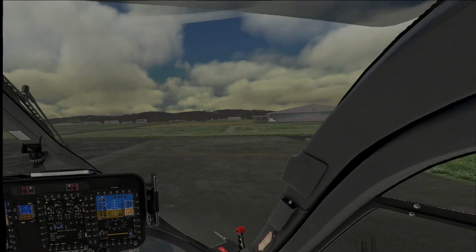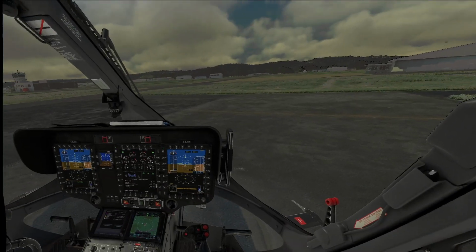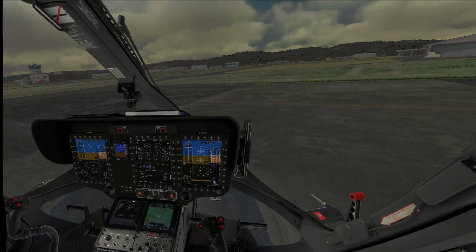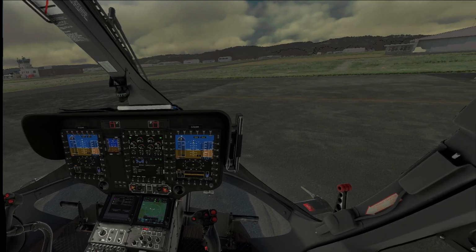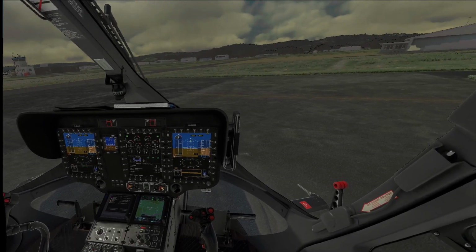Philippine 211, approaching level 2900. Philippine 211, descend to 10,000, QNH 1024. The 10,000, QNH 1024, Philippine 211.